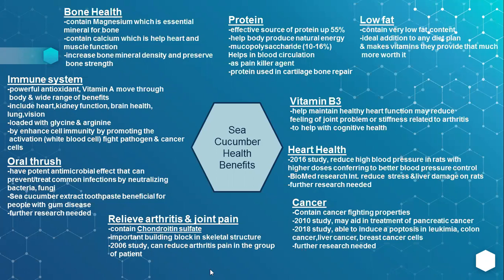And how about the heart? Even though sea cucumber has no heart, a few studies show that it can reduce blood pressure in rat chemical tests. Another study conducted by Biomed Research International shows that it can reduce stress and liver damage also in rat clinical tests. So further research and clinical tests are needed before we can prove that it is good for the heart.